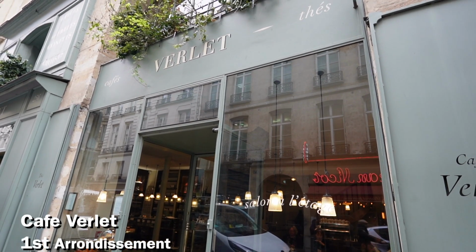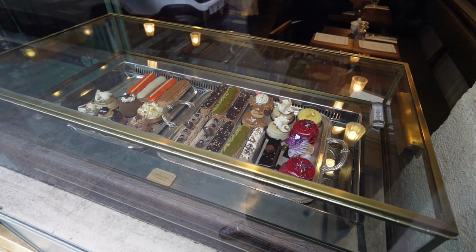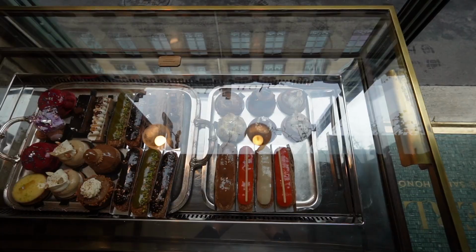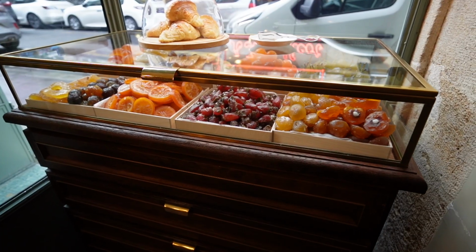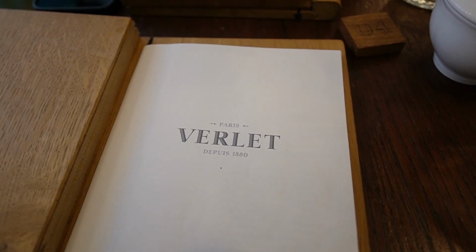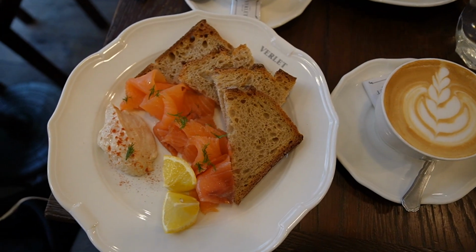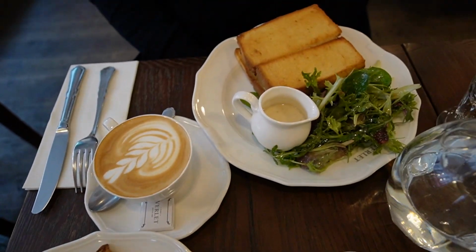After shopping around, we headed over to Cafe Verlet for some lunch. They had some delicious pastries in the window, which lured me right in, but we had a nice little lunch before we headed off back to explore. Ordered the salmon, and Al got the croque.